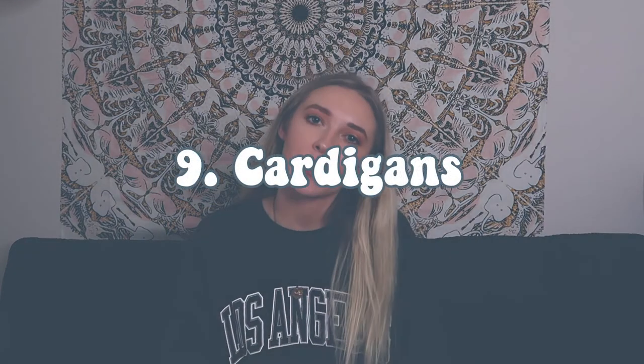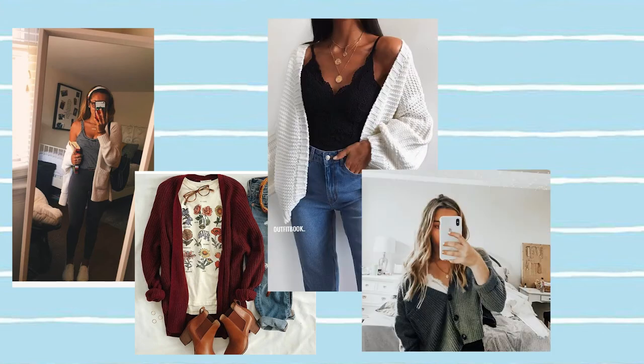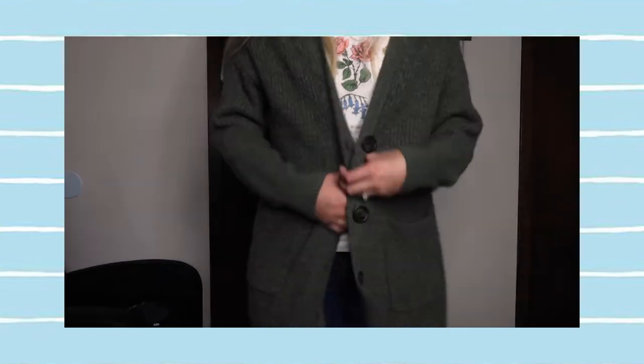Now, I feel like every college girl is a fan of cardigans because cardigans are another really easy way that you can just pair things together. If you just have a basic colored cardigan, like white or black or even maroon, I feel like it goes with a lot of things. I don't even need to exaggerate about this one because so many people I know own cardigans and it's really just a female basic.